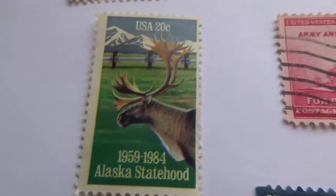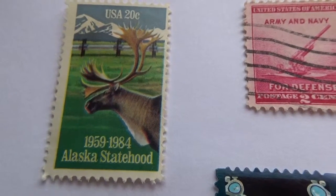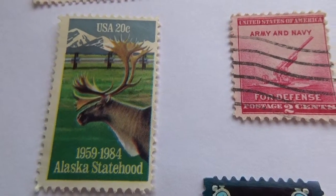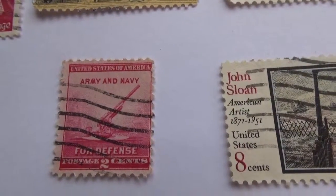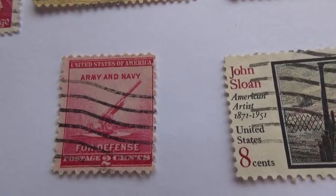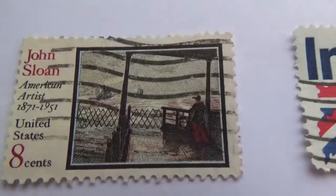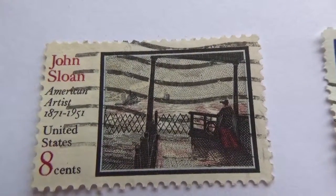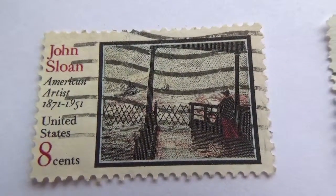Okay, then, of course, we have 20 cents, Alaska statehood, 1959 to 1984. Okay, that one there, Army and Navy for defense, 2-cent stamp. Oops, here's another nice one. I like this one. John Sloan, American artist, 1871 to 1951. 8-cent stamp.